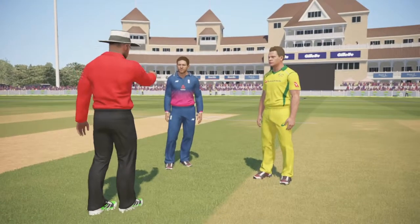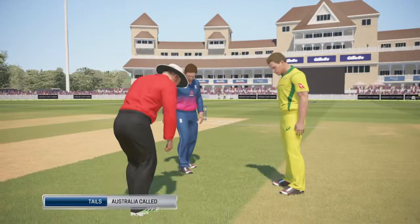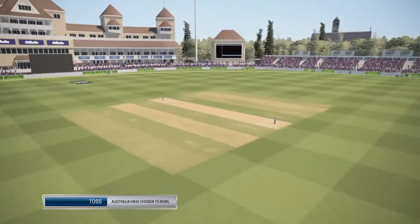Heading down to the middle now for the toss. A lot in this pitch for the bowlers. Good call to bowl first.